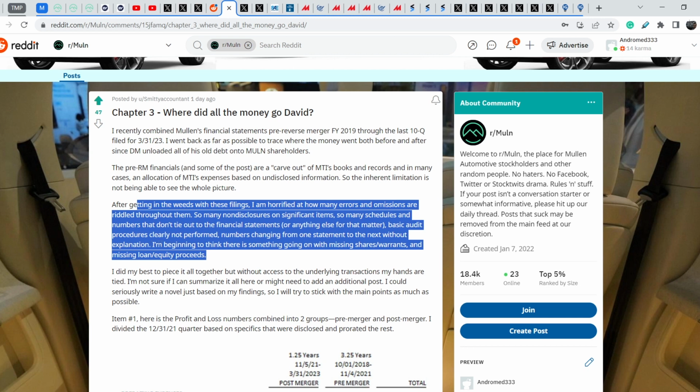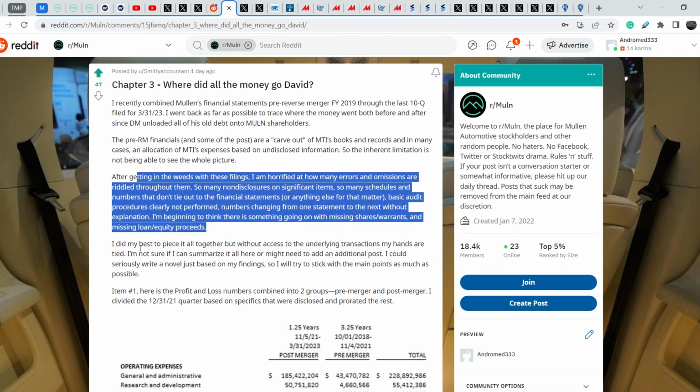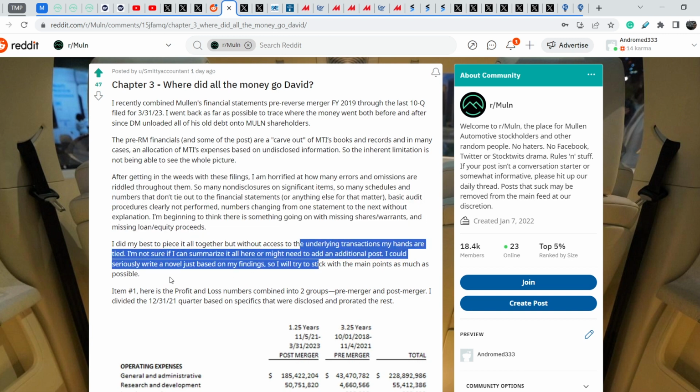I'm beginning to think there is something going on with missing shares/warrants and missing loan/equity proceeds. I did my best to piece it all together, but without access to the underlying transactions, my hands are tied. I'm not sure if I can summarize it all here or might need to add an additional post. I could seriously write a novel just based on my findings. So I will try to stick with the main points as much as possible.